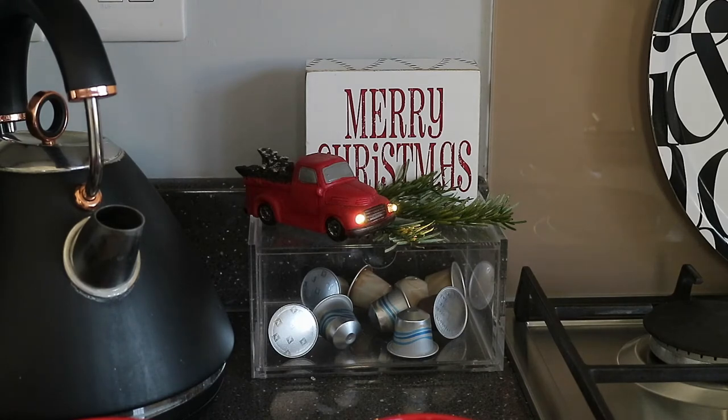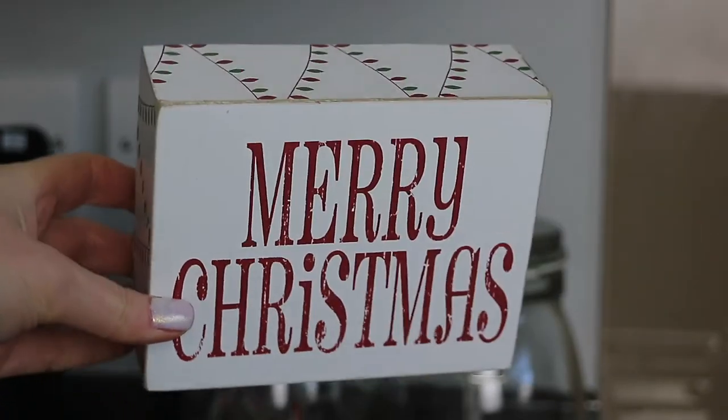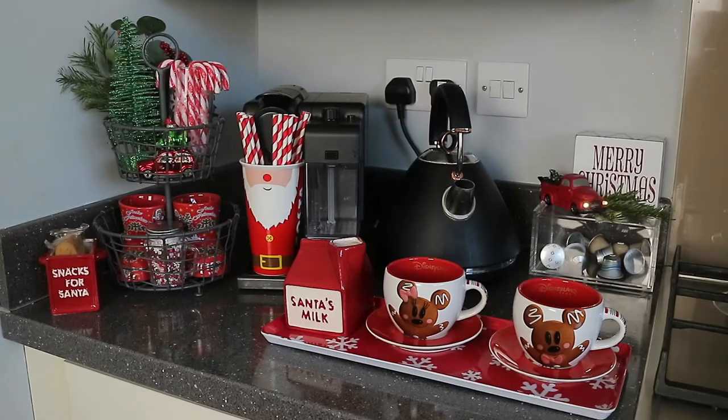So on here I decided to just add the wooden Merry Christmas sign that I had last year. This is old from Home Sense. And another one of those red trucks which I had in the living room with the tree on.